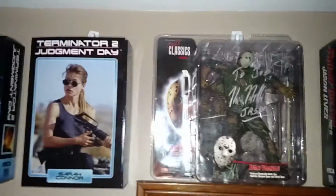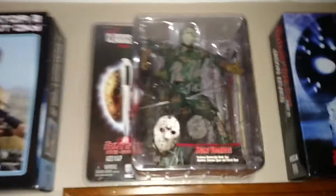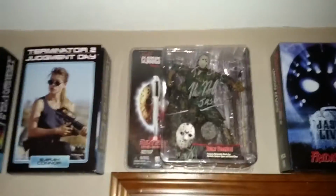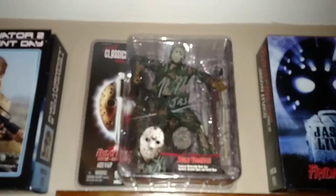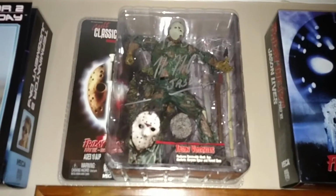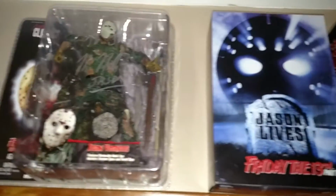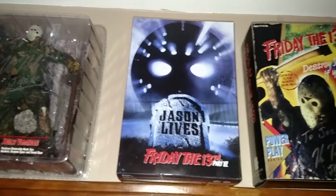Over here, we have Jason Voorhees, and he is signed by Kane Hodder, who did play Jason Voorhees. Trying to wait for this thing to focus. He was in Part 7, The New Blood. This is that original NECA release with his signature on it. Then we have the Ultimate Friday the 13th Part 6, Jason Lives.